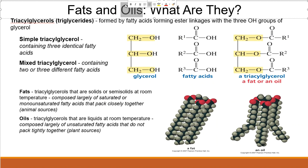Oils typically come from a plant. So that's why we see canola. That's why we see vegetable. That's why we see grapeseed. That's why we see peanut oil, avocado oil. Those are all typically coming from a plant origin.